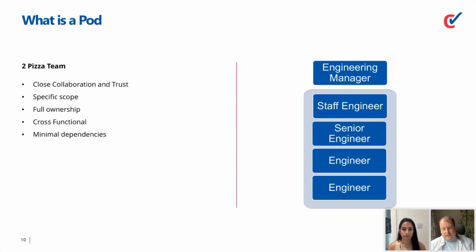I believe 4 engineers is 2 pizzas, at least at the rate that I eat pizzas, but I may be severely swayed in that opinion. So yeah, the idea of 4 engineers is to allow that close collaboration and trust between your engineers.